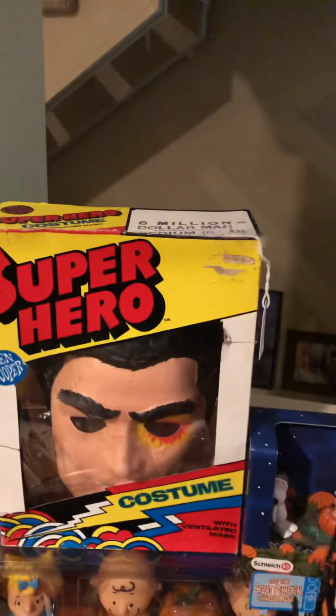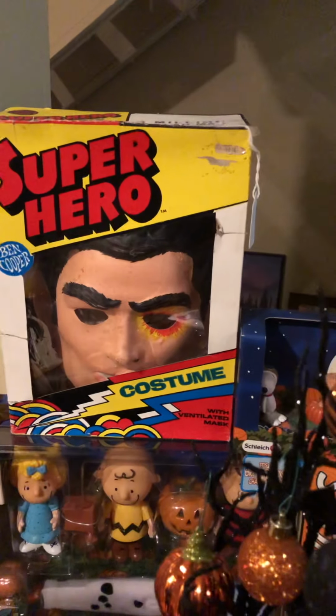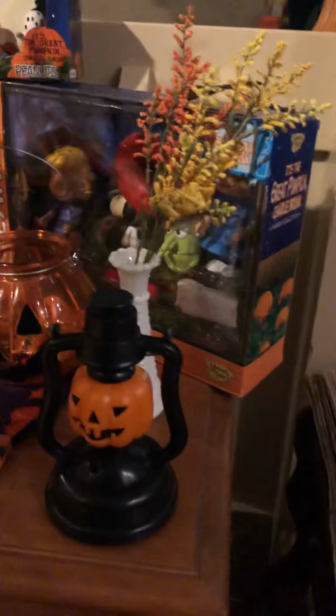Further over on the left side here we have the superhero costume. And gosh, I don't know where we got that at. It's a $6 million man, but I do know where we got it at.